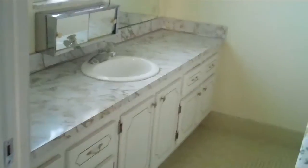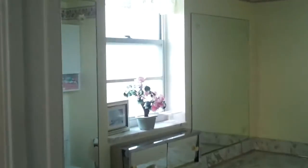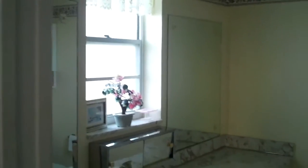And then we have your master bath. For those who enjoy taking a bath, here you have the luxury to do so. And even the bathroom has a window that exposes the lake view.